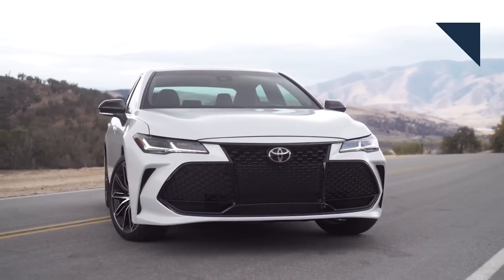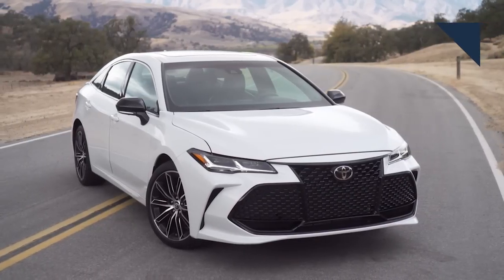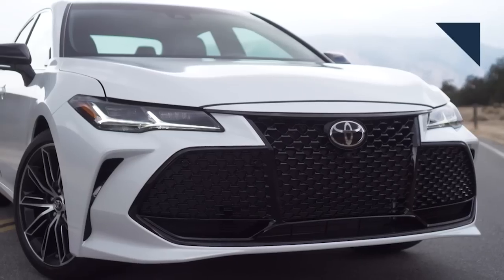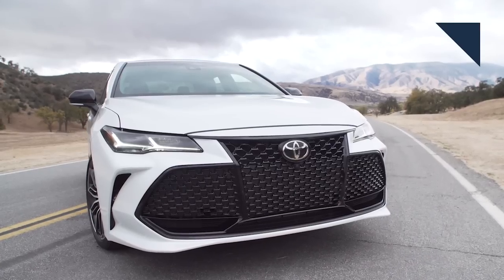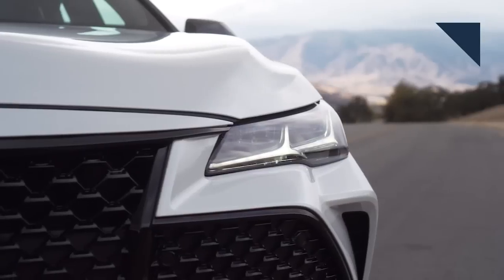The big thing is this grille on this car. Oh my gosh. It's kind of like a mashup of their hexagonal grille and the Lexus spindle grille. Not sure how I feel about it yet. I think I got to look at it a little bit more, but I'd love to know what you think.